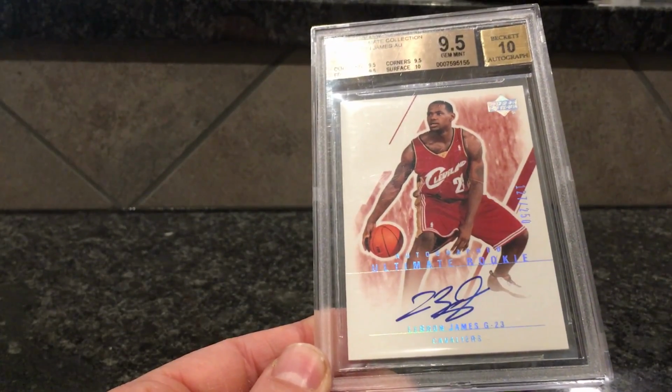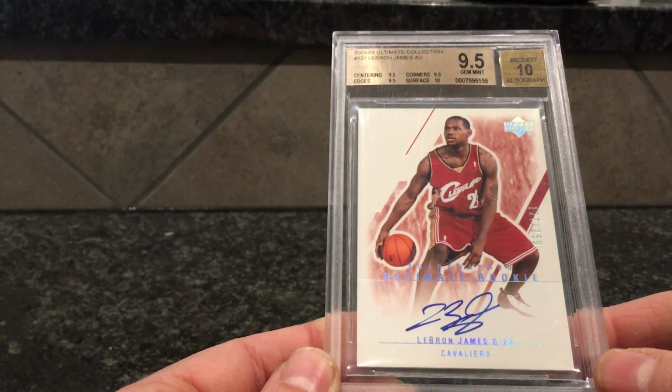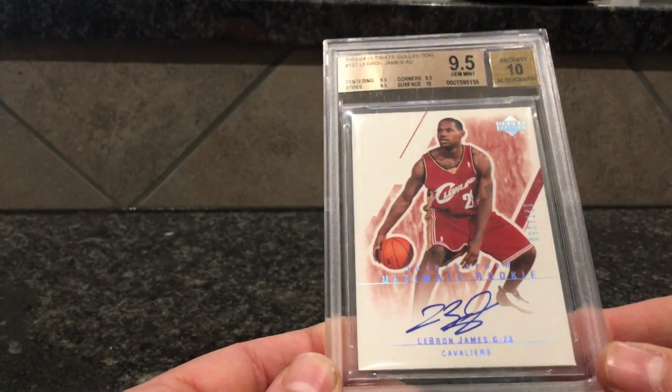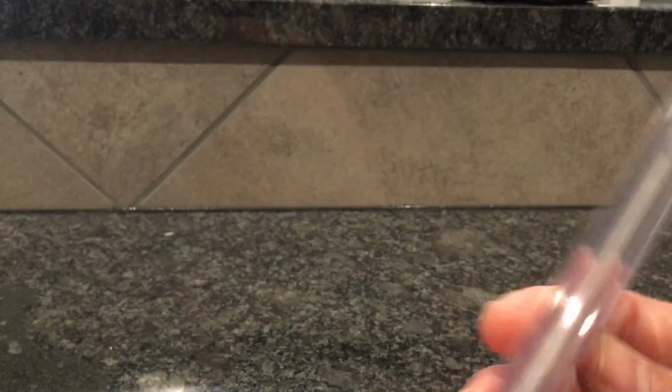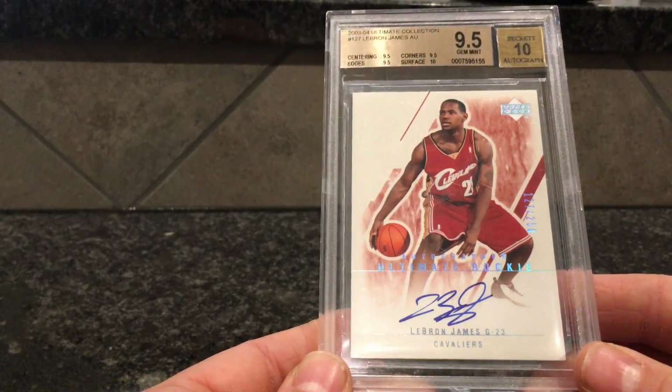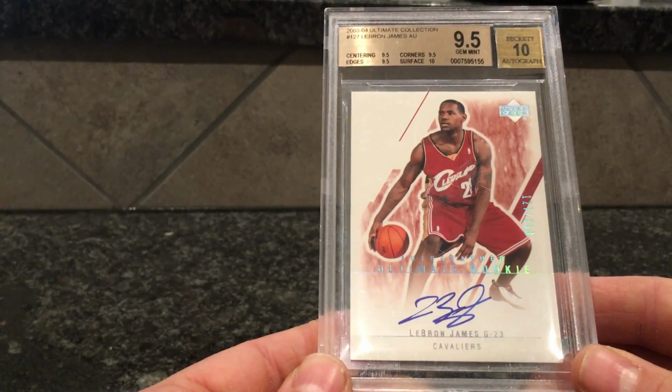Of course, I'm an Upper Deck fan. I love the Ultimate Collection, and it's on card. It's out of 250. It's just got a lot going for it, and arguably the greatest player of all time. So there's the back of it. So this is a Beckett 9.5, slabbed around 2011, 2012.